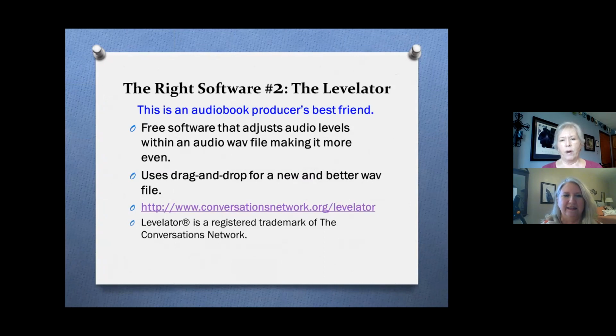The second right software for me is the Levelator. This is Audiobook Producer's very best friend because it does so much for you, saving you a lot of time and trouble. It adjusts the audio levels in an audio wave file, making it more even. I think this work began mostly with podcasters because they would have one person and then another person, and one person might be louder and the other person softer. If you go into the Levelator, it levels it out so that everything is more even and it just makes more sense. It's also very easy to use. You drag and drop your file into it and it spits out another file that's even better. And this is where you go to get it, Conversations Network.